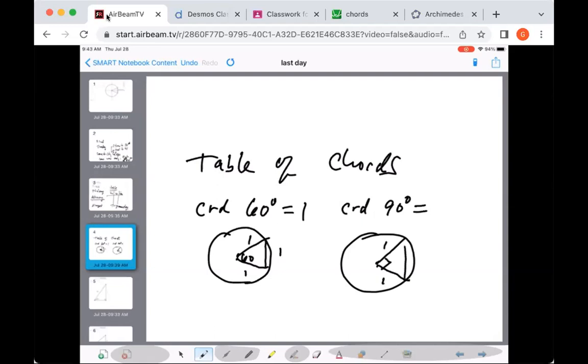Square root of 2? It is the square root of 2. Because if my chord is 90, this isosceles triangle is actually an isosceles right triangle. And either you know your 45, 45, 90 rules, which says that I have side square root of 2, or you do the Pythagorean theorem. X squared equals 1 squared plus 1 squared.